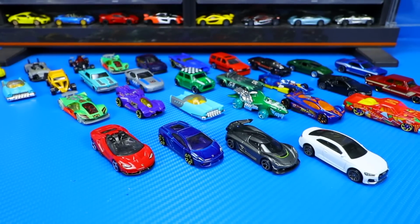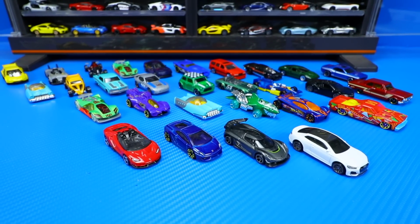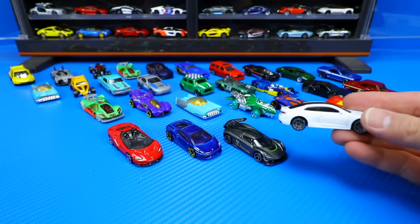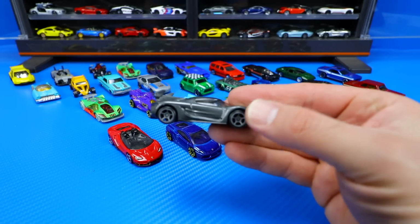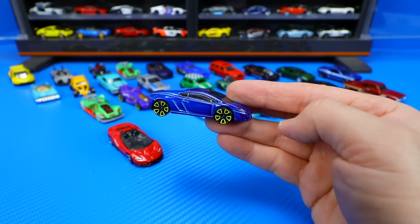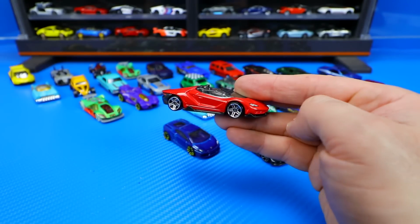All right, guys, there is all of the cars that we opened up and unboxed today and took a close-up look at. I've got my 4 favorites right here in the front. We've got the Audi RS5 Coupe in white. I really like that. We've got the Koenigsegg Jesko, new recolor of that one. We've got the Lamborghini Gallardo. Love the Lambos, of course. And we've got the Centenario Roadster, the Lamborghini Centenario Roadster.